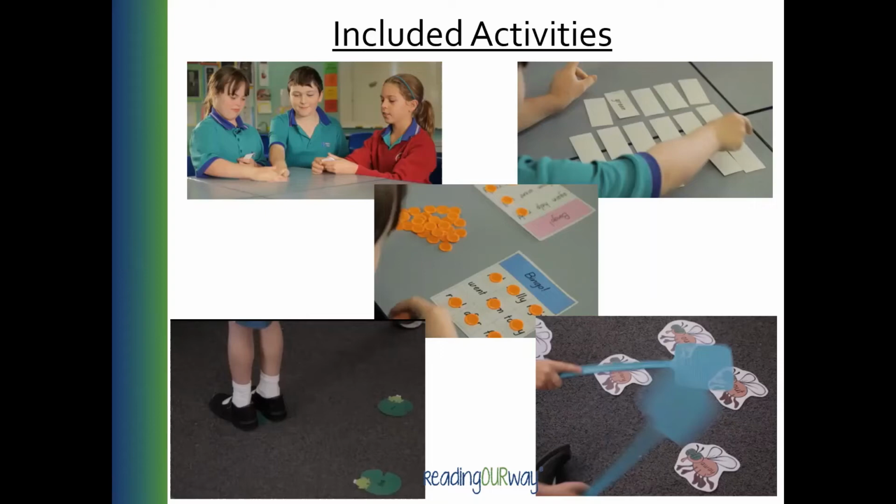Frog leap game. Here's a video of one of our students from our CEP class. In the video, she's using Reading Our Way to read the words, match them, and then put them into sentences. She's just finished school.